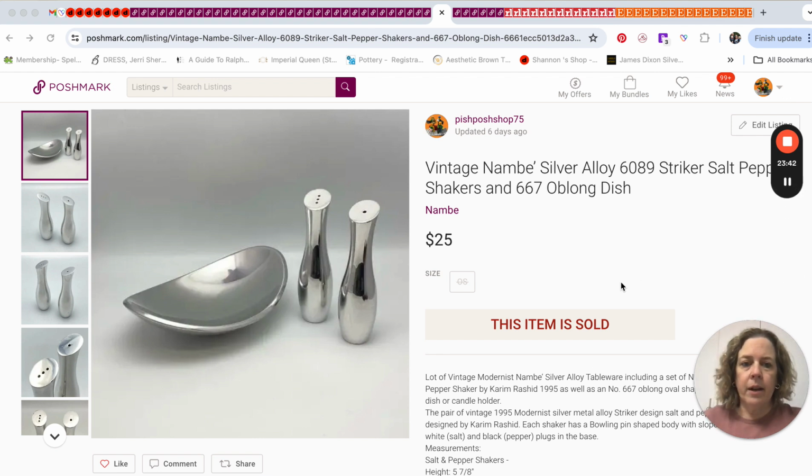Okie doke. So then Nambe. Generally, these sell pretty well. They're a silver alloy, I guess, whatever they're made of. These pieces usually do pretty good. I don't know if we had some of them listed separately, like the salt and pepper, and they weren't moving. I think Mr. Pish Posh was in a mode to just get things moving, so I think he lotted them up. Maybe we had found the little dish and it wasn't worth doing alone. So anywho, he put these together and they sold on Posh for $25.